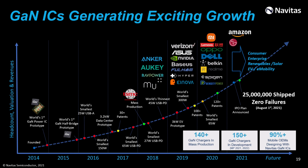The introduction of our product in 2018 and the beginning of adoption in consumer adapters, followed by even more advanced prototypes, extending the power of adapters up to 300 watts, crossing the mark of 100 patents, and then high volume adoption by major OEM in-box applications.